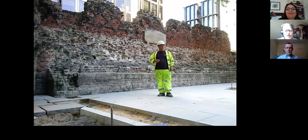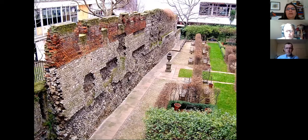So the interpretation panels may not all have completely gone in, but there are, I think, 3 interpretation panels now on this stretch, which tells you about the Roman wall, the medieval wall, and then the War of the Roses wall. And again, it's one of the best stretches, and it's in the public realm, so you can just walk up to it. And in fact, you can have your sandwiches here at lunchtime and enjoy being either inside or outside Roman London. And at the moment, we're looking at the outside of the wall again.